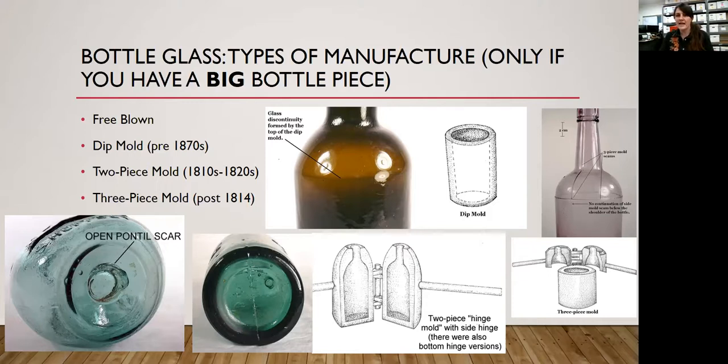And then the last kind is these three-piece molds, which are sort of funny because three-piece molds were sometimes 3 pieces and sometimes 4 pieces, but they all get lumped in together. But it's basically you have taken the dip mold and the 2-piece mold and used both of them. So you use the 2-piece mold to form the top of the bottle, and the dip mold to form the bottom of the bottle, or the body of the bottle. And occasionally you would have a 4th piece that formed the base of the bottle.